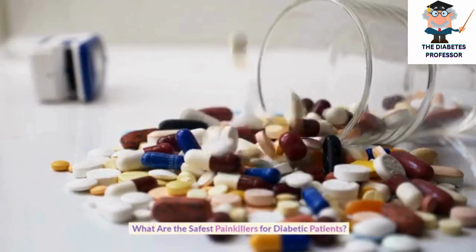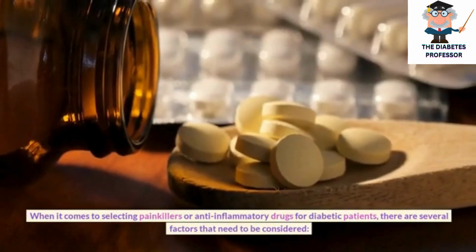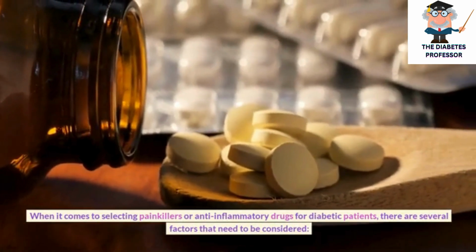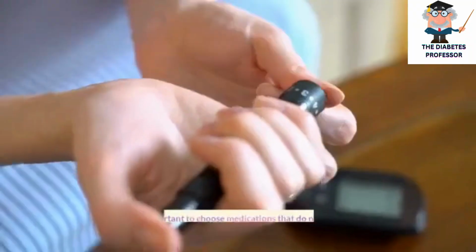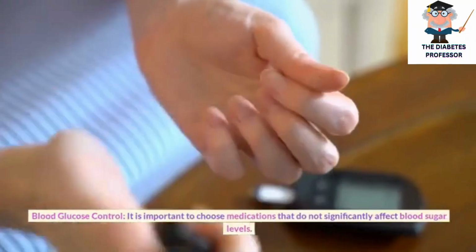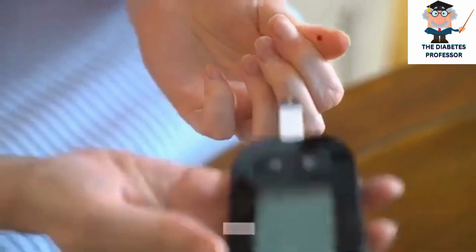What are the safest painkillers for diabetic patients? When it comes to selecting painkillers or anti-inflammatory drugs for diabetic patients, there are several factors that need to be considered. Blood glucose control. It is important to choose medications that do not significantly affect blood sugar levels.